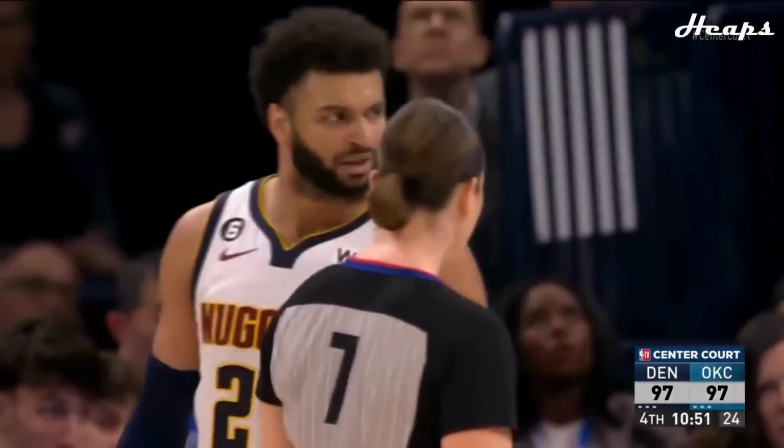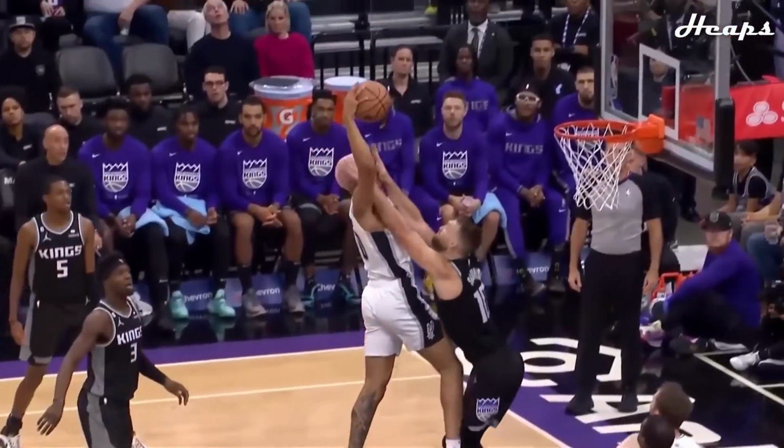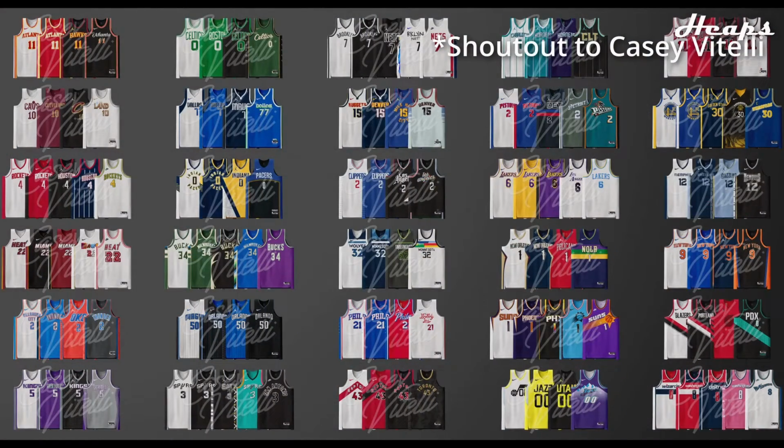But there are plenty of jerseys in the league right now. Every team has at least 4 different types of jerseys, some teams even having 5. There are around 120 uniforms throughout all the NBA teams. So you may be wondering, which NBA team has the best jerseys? Well, lucky for you, today I will be ranking every single NBA team's jersey lineup from worst to best.